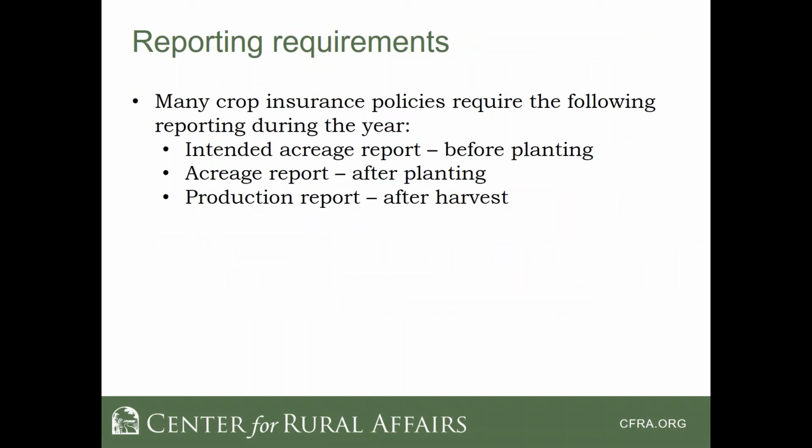On that reporting point, most crop insurance policies require the following general types of reporting throughout the year. So before planting, you file an intended acreage report. After planting, you update that with an acreage report. And then finally, after harvest, you file a production report with them.